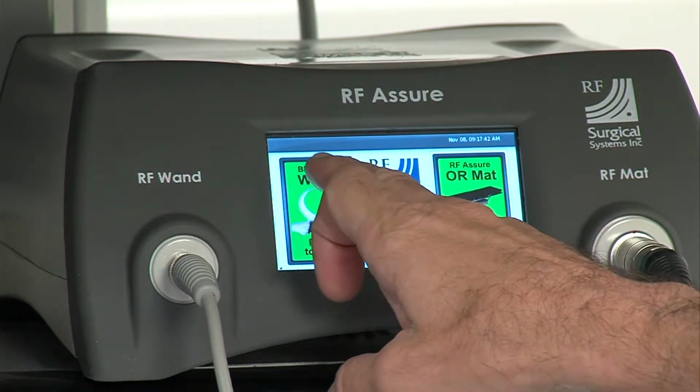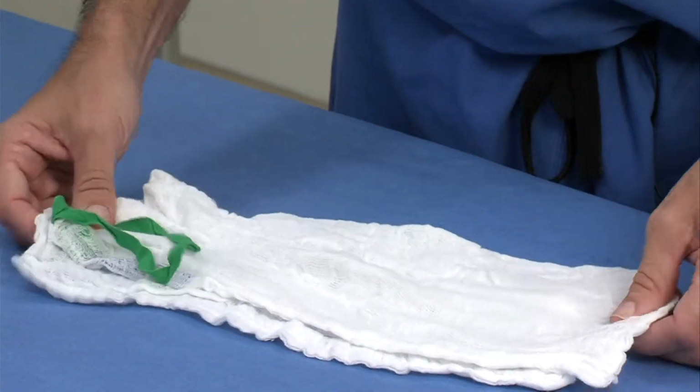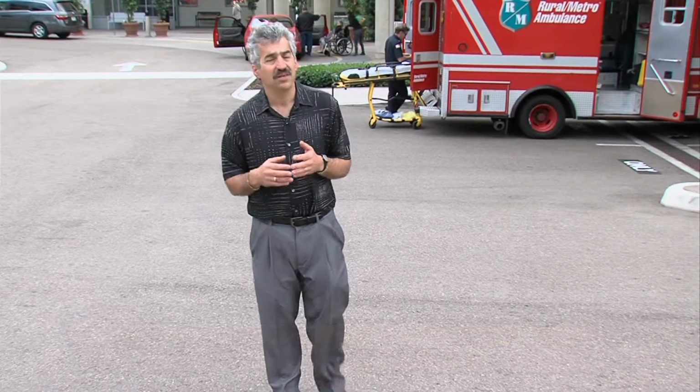The RF tagging system includes the monitors, wand, and sponges. It costs about $10 per surgery. It sounds like a no-brainer, right? You get the latest technology, it's low cost, and it prevents medical errors. Even so, not all hospitals want to use it.